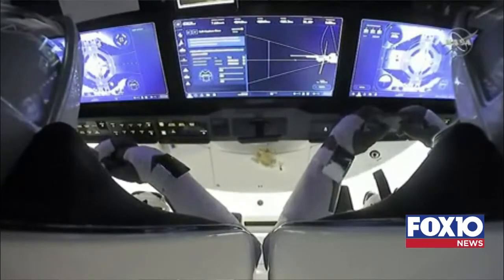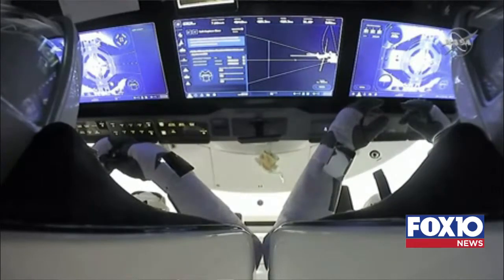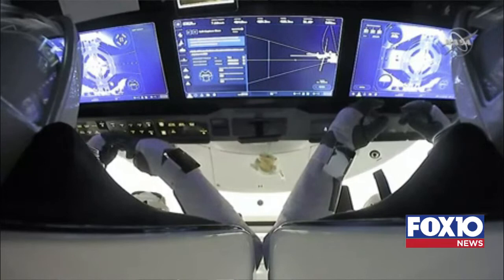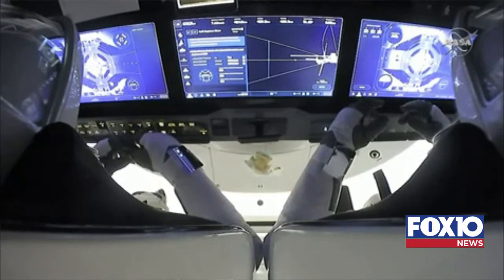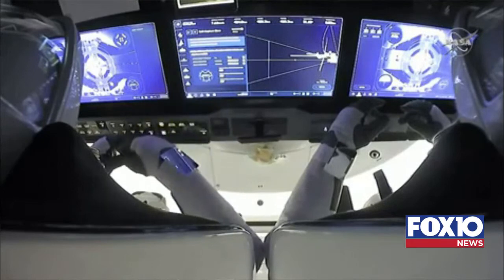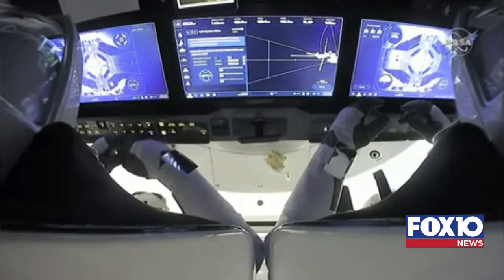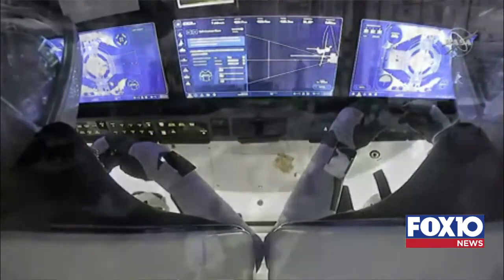That's the call Kate Rubins was looking for. She is good to tear down her station. She was monitoring the arrival of Crew Dragon. And things will be picking up inside the space station for her. She's getting the hatch on the station side ready to be opened. She'll also start pressurizing that area known as the vestibule between Dragon and the station hatches.